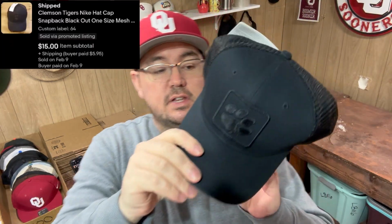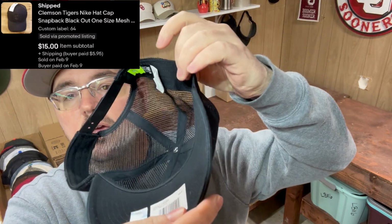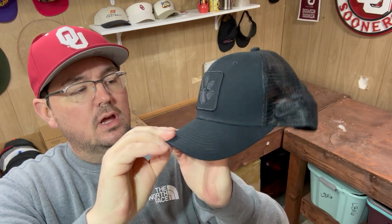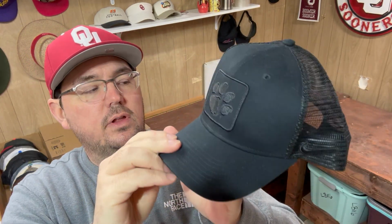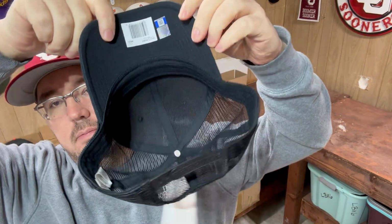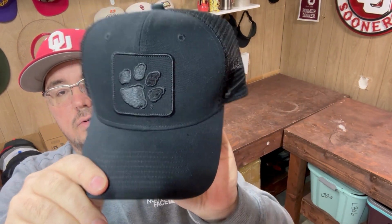All right, next up was this Clemson Tigers, and I show you this one because it was a Nike hat. Nike, it went out for $15, but the black on black usually does really well, sells really fast. Never have a problem selling most of the time. The black on black logos, they do pretty good and go out of the store pretty quick.